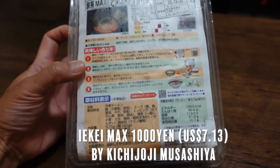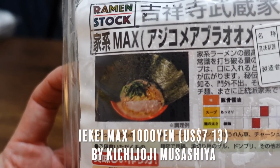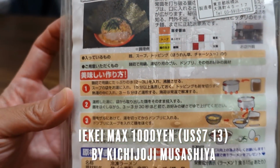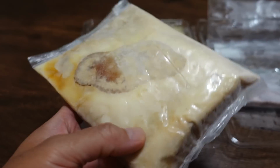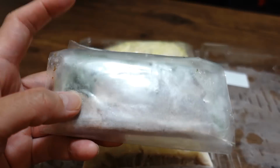Next one is Kichijoji Musashiya Iekei MAX. Iekei originated from Yokohama. It's a tonkotsu soy sauce based soup with chicken. And toppings usually include nori and spinach, as well as green onions. I think spinach makes it very unique. These are yellow egg noodles. It also comes with the soup, a packet of some toppings, I think the char siu and spinach, and a pack of nori.